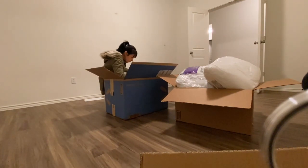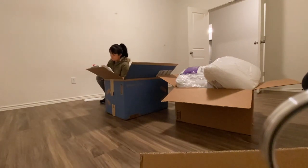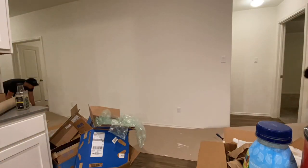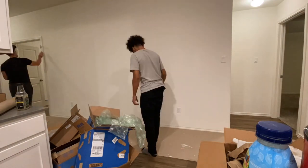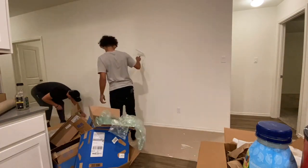We have almost all the beds. We're still waiting on a king size, which is going to be delayed too far in the future. So we're going to end up having to go over to Walmart or a local store and pick up the king size mattress. We already have the frames, so all the frames are going to be built out tomorrow.